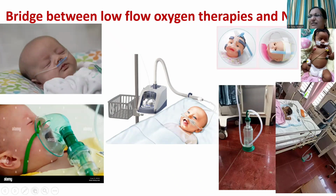You are putting which cannula? Which nasal cannula? It is not a tough question. Simple things, aren't they? It is what we practice day to day. What cannula are you using? Neetu?